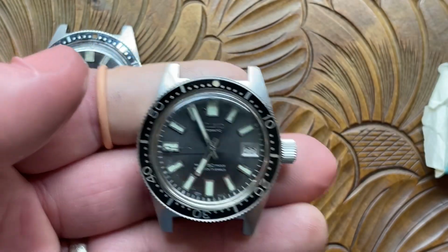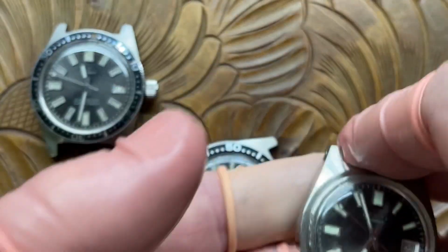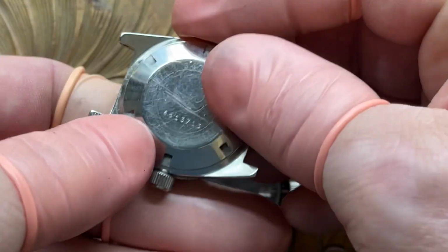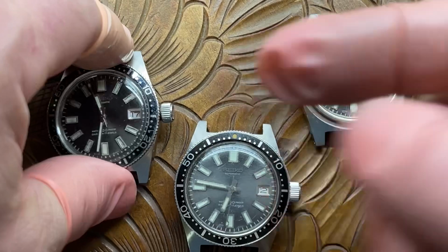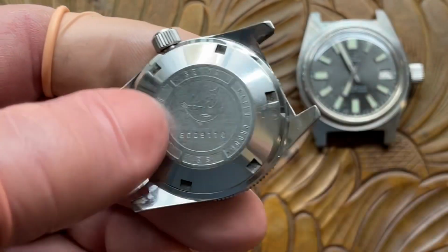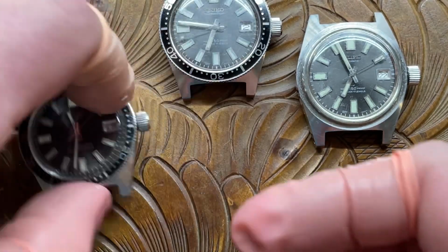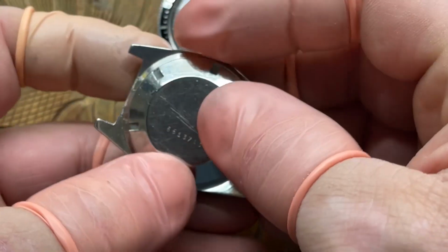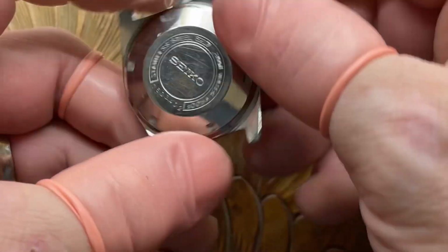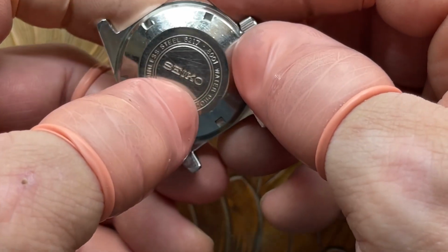it'll look like that. Really something, huh? Let me put that away. There. So anyway, 3 of these, but only one happens to be the Sewa caseback. The one that I can't get to is also a Sewa caseback, but I can't get to it. This is October 1966. Mine is May 1966. This one is May 1967. No Sewa symbol.